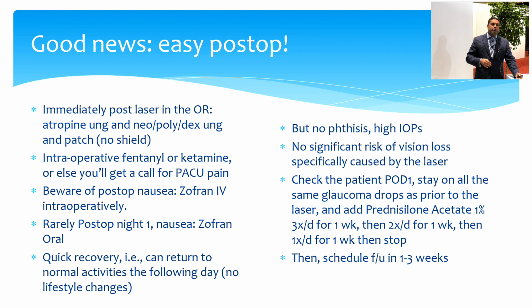There can be some post-op nausea. I have had that in a few different patients, and I'm still not totally sure if it's an anesthesia issue or it's the laser to the ciliary body that's causing that. But I do traditionally give them Zofran IV intraoperatively just to reduce that risk. And rarely, like I said, post-op night 1, I've had a few patients call with nausea, and I've prescribed oral Zofran. They have a quick recovery. They can go back to normal activities pretty much the following day.